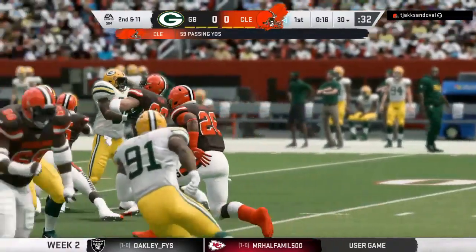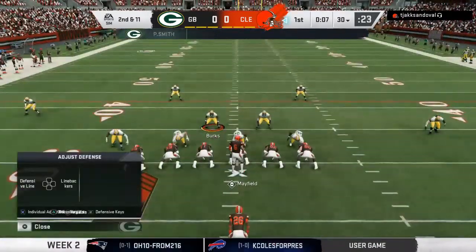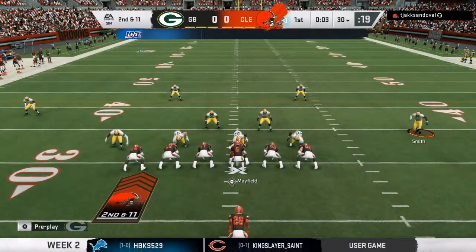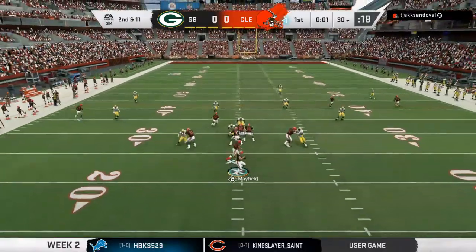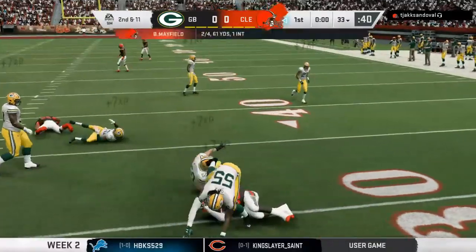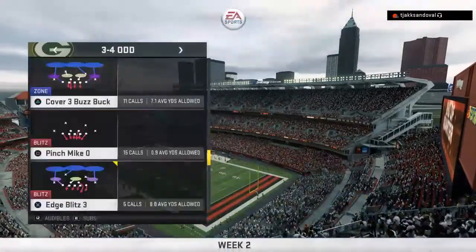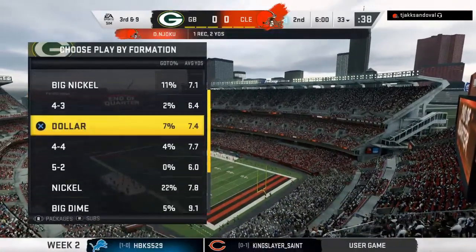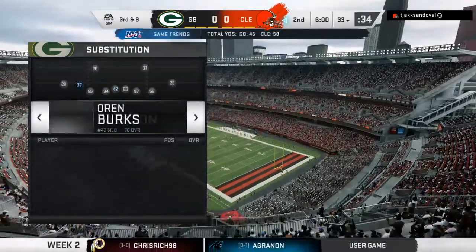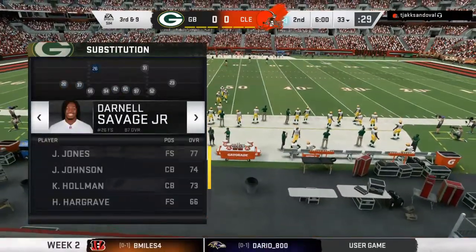Second and 11 at the 30-yard line. After the loss to start out, here's 2nd and 11. So we got man. Mayfield looks to throw. This is the tight end, Njoku. And he'll be taken down as that will take us to the end of the first quarter of play. We're scoreless after 1. On to the second from Cleveland. It's the Browns in control of the football. They're staring up at a 3rd and 9 to start it out.